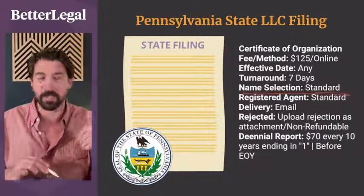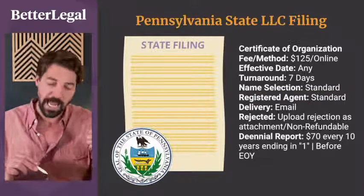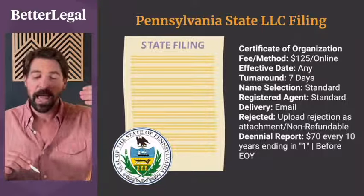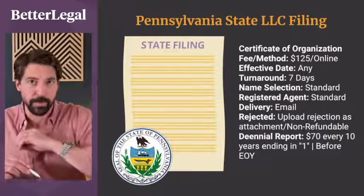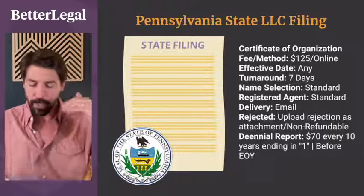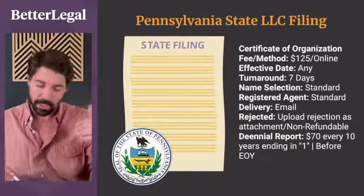Name selection, common sense type stuff. You can't be Amazon LLC in the state of Pennsylvania. You can't be ABC Tile Incorporated LLC. You can't have a corporation name in an LLC name. You have to have a unique name.